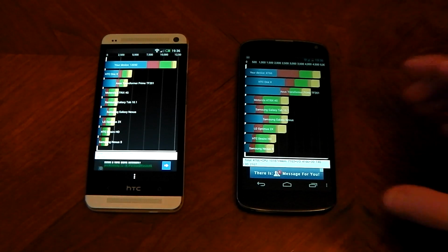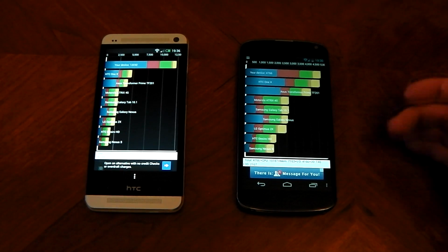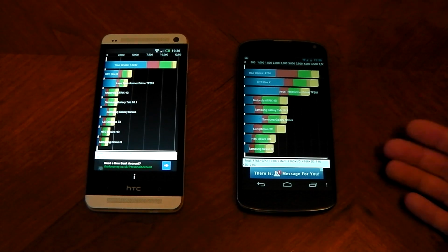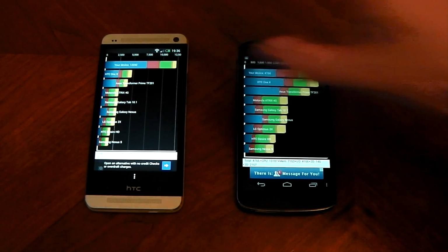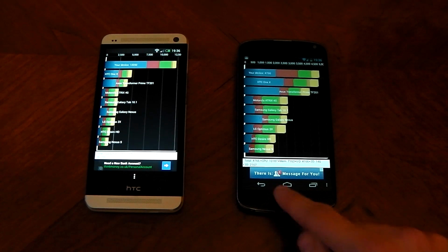Now, if you ask me, you really shouldn't take these into account because that is ridiculous. There is no way the Nexus 4 is that far behind the HTC One. We've seen it in app speed tests and the browser. Yes, it is quicker, the HTC One, by a few seconds. There's no way it's that much quicker in terms of performance in this benchmark. So, yeah, we'll move on.